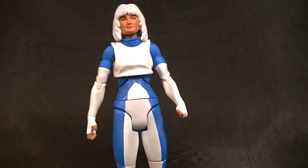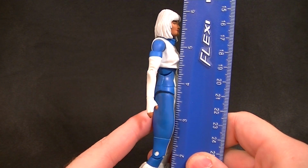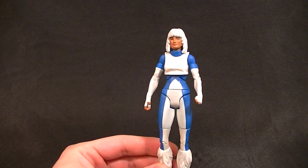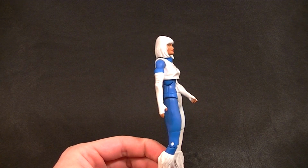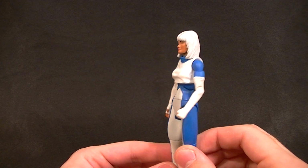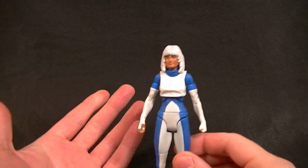So let's take a look at the figure. It stands almost about 6 1/4 inches tall, and it is just ugly. It's fugly. It's horrible. She's supposed to be somewhat attractive, and she's just not at all. And I don't buy figures of females for them to be attractive, but if they're fugly, then there's really no reason to have them. So that's a problem for me.